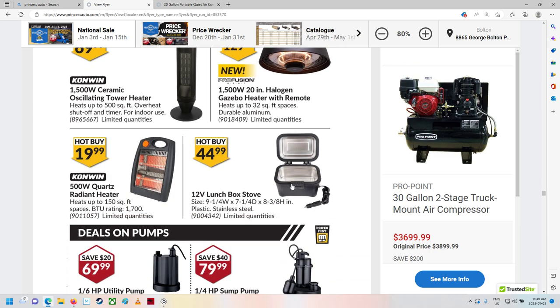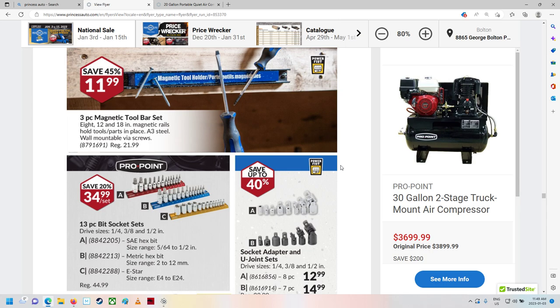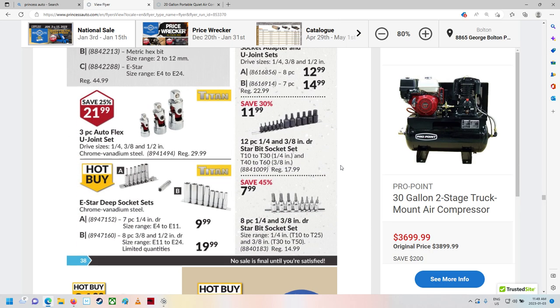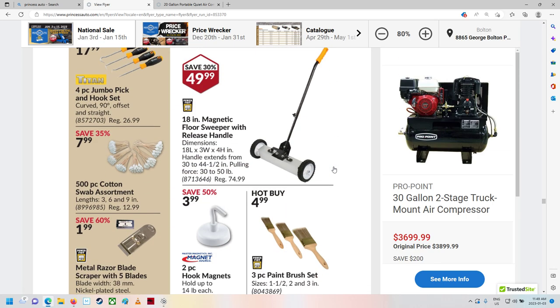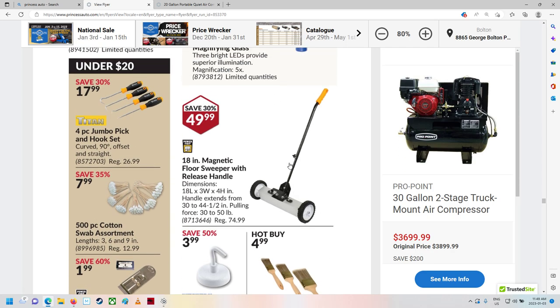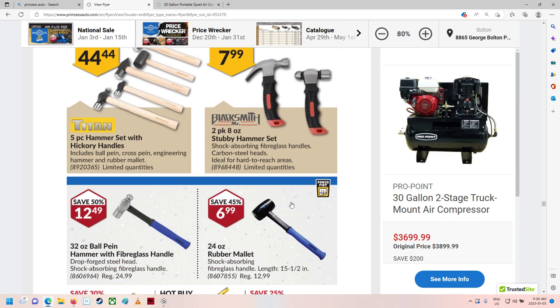Heaters and stuff. Keep your lunch warm. Lunchbox stove. Another ratchet tools. Desk magnifying lamp. That's kind of cool. There's a magnetic sweep thing. See, I still think we need to drag some of these magnet things under your car. I'm going to try to suspend one under my car or something. I might get stuck to the car, though. I might flip up and onto the car. It's the only thing, right? That'd be neat to see what you pick up off the road.